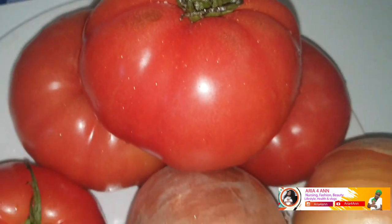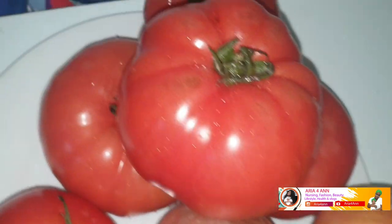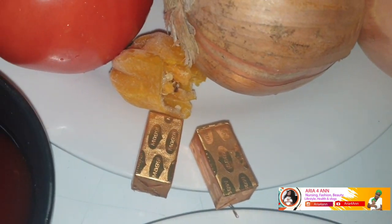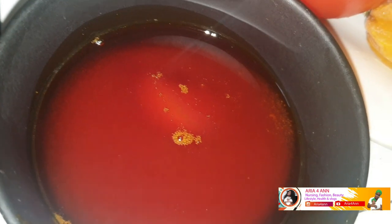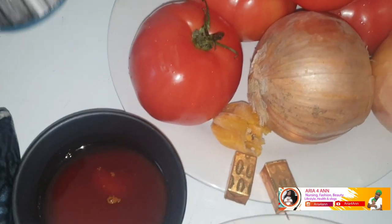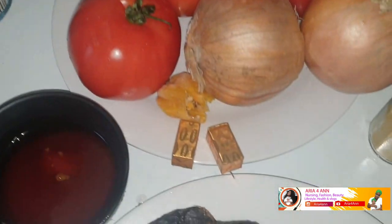So guys, these are the tomatoes I'm going to use. Massive big fresh tomatoes and big onions. I have my chili pepper here and my cube. And also I'm going to mix it with a little bit of red oil and vegetable oil, and also with salt, of course, to taste, and a little bit of curry powder.